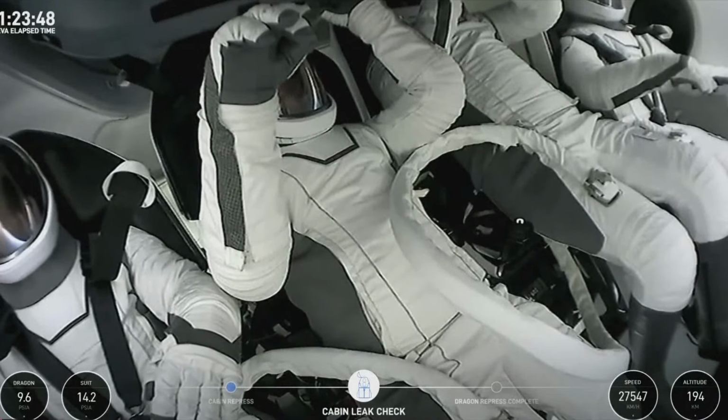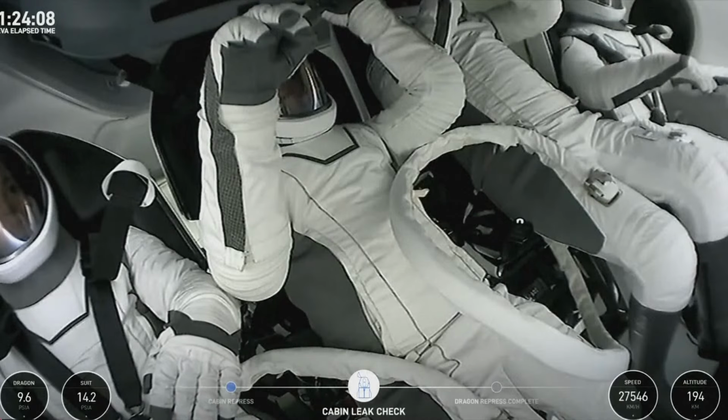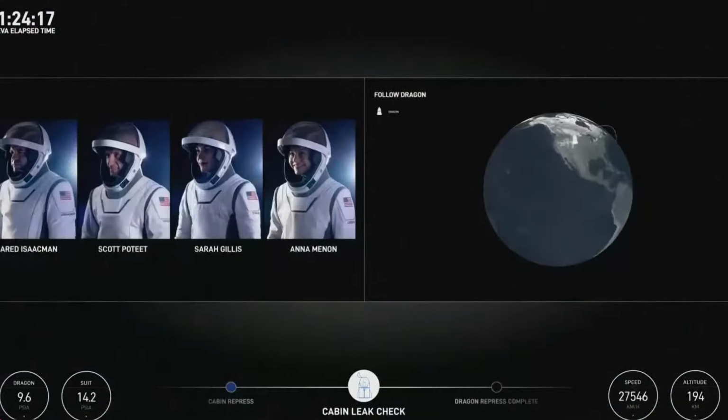Really enjoying these in-cabin views. Everyone, Dragon SpaceX for awareness: this leak check is looking good so far, but we're still going to wait the full 8 minutes. Copy that, SpaceX. We're tracking. Sometimes it seems as though the feed freezes just because everybody's relaxing. We're coming up on 7 minutes in the leak check. It's 9.7. PPO2 is at 2.